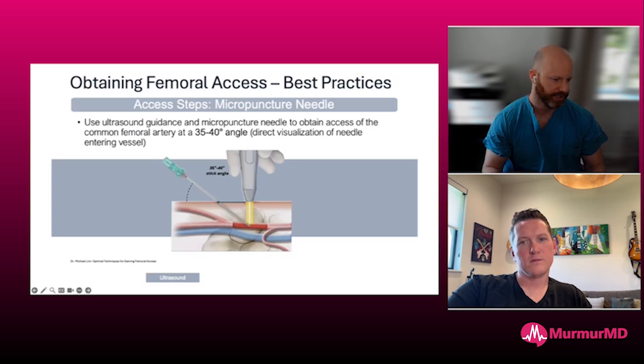And with regard to the angulation, in these larger bore cases, of course, we would like the angulation to be a little bit less than the quote unquote standard 45. We don't want to tear the arteriotomy. And then, of course, these large sheaths need to make that turn, and so that can be a little difficult.